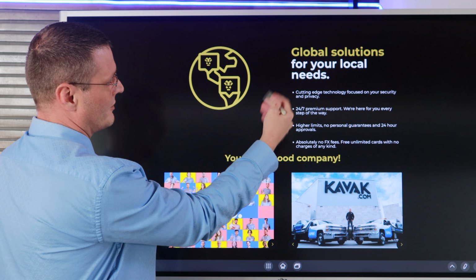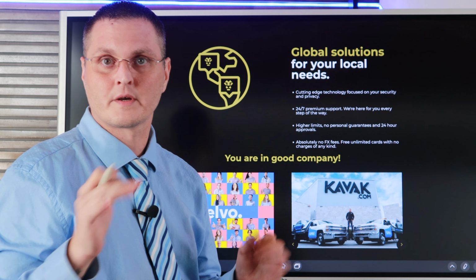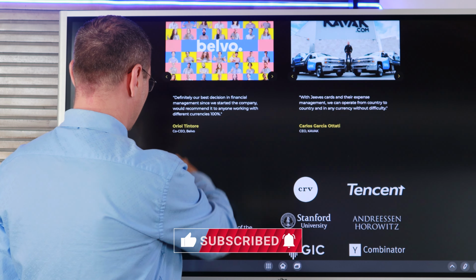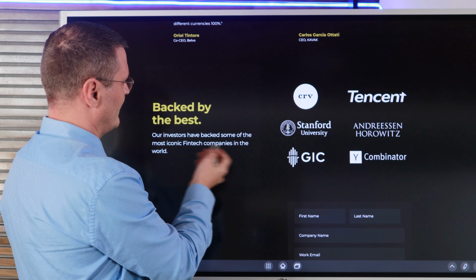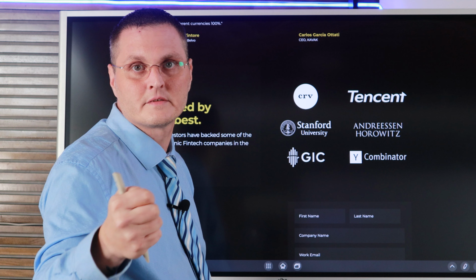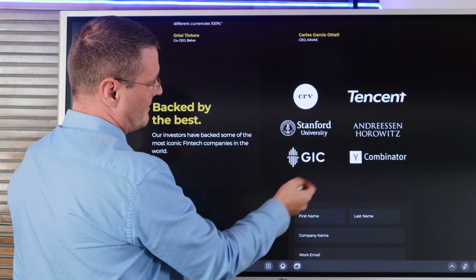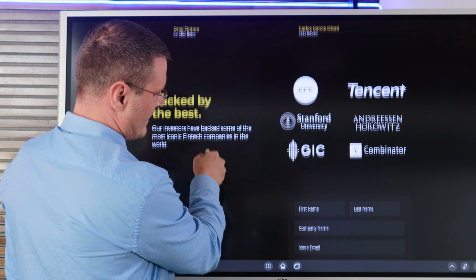They have global solutions. They really are worldwide. That's what sets them apart from everybody else. You can use your Jeeves card anywhere in the world. They're backed by the best. Out of all the fintech card companies, they're honestly my top 3 favorite. You can check them out, but Y Combinator, they were part of that program.